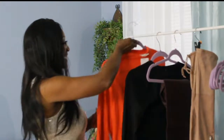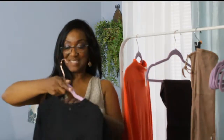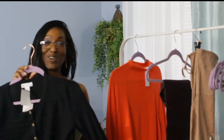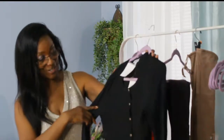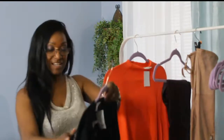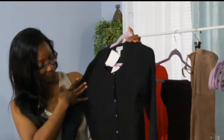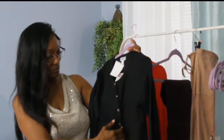So I got that from H&M, and from Burlington again. I am a sweater girl. It must be the older woman coming out in me. This was a really cute sweater, just black. I love the detail on the front. The back is just plain, but the front is really, really cute. It's got some beautiful detail. The buttons are absolutely gorgeous.